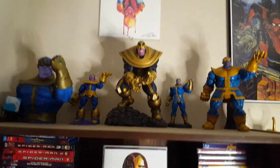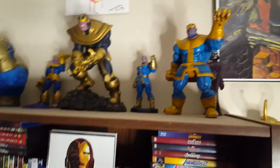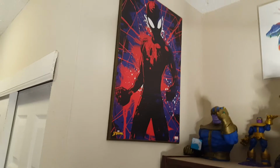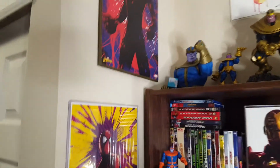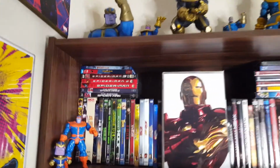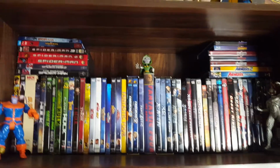Peep the collection a little more. Death is back there. And I got Death up there too. I think that was from Walmart. Something stupid. I got that at C2E2 last year, which was probably the last Comic-Con ever. Thank you, COVID. And then a near-complete MCU collection, all the other Marvel stuff that's come out.